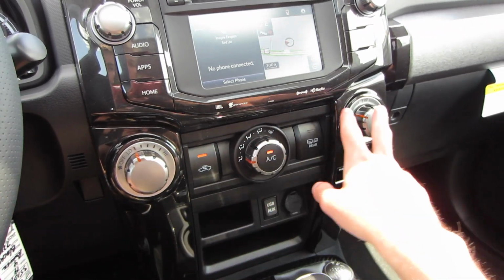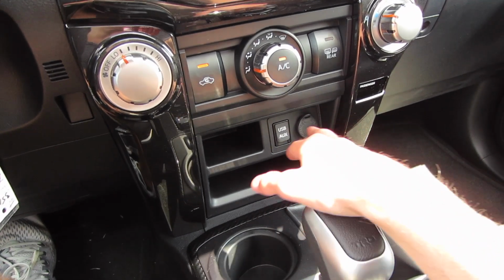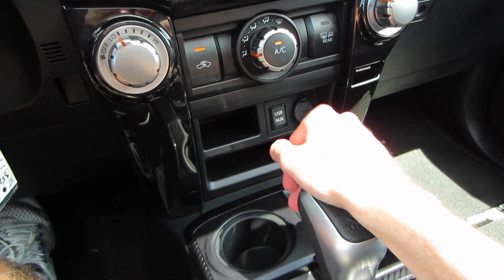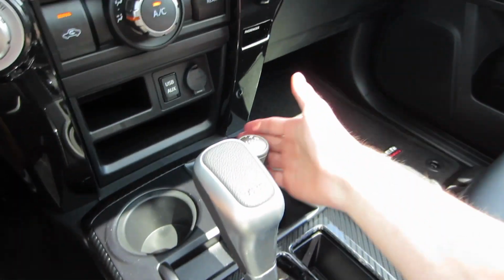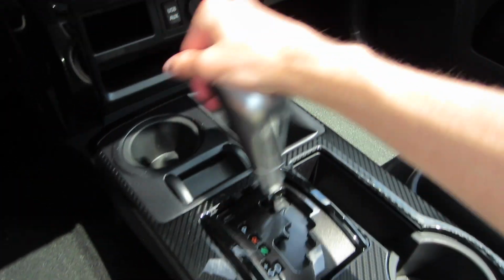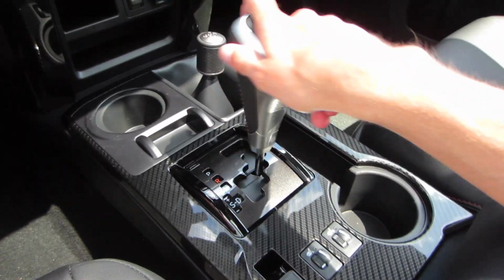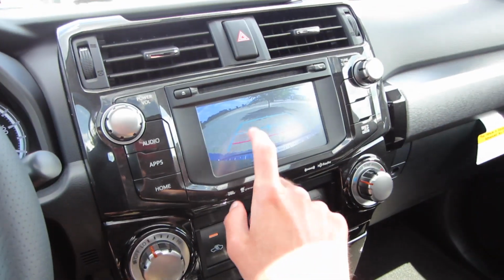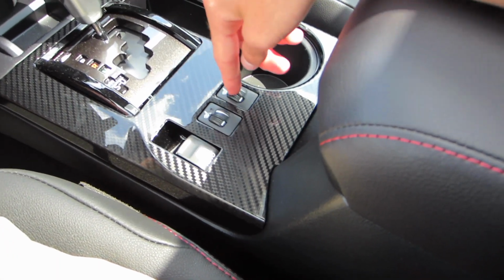Below that, single zone manual climate control with your fan speed, zones, and temperature right there. And then below that, just some storage cubbies with a USB, auxiliary, 12-volt outlet, as well as cup holders. You have your 4-wheel drive controller right here. And there's going to be that 5-speed automatic with your sport mode and manual shift. Reverse does give you the rear backup camera. You do have your power sliding rear glass and your heated seats.